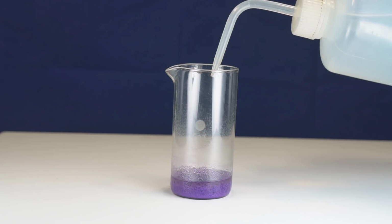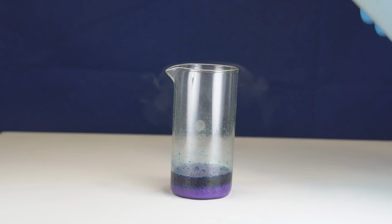Now, if we add water again, then the color begins to change in the opposite direction, from violet to rose red.